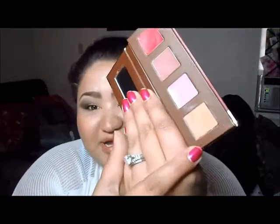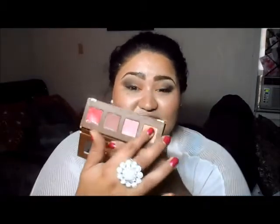Now I've been using it a lot, especially because I've been into cream products, and I took this out and I really have been loving this baby. Right now I have this one on my cheeks. That's all I have on my cheeks, no joke. I do not have a powder blush. This is all I have, and this is the lightest one in this palette. And that's the same thing that I have on my lips.